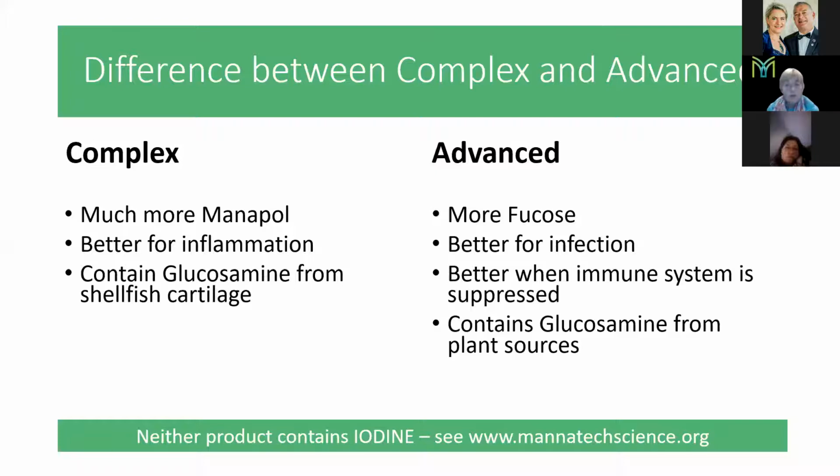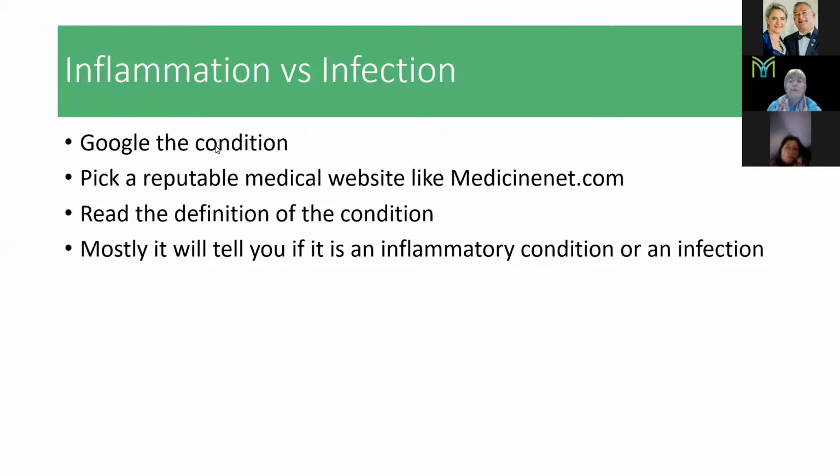We go to Mannatech Science, and we check there whether there is or isn't whatever component it is that a person says they cannot use. Now, when you look at whether it's an inflammation or an infection, the first thing you do, and you're going to laugh at me because I'm a doctor, is Google the condition. Then you go to a reputable medical website like medicinenet.com and read the definition of the condition. Mostly it'll tell you straightforwardly whether it's an inflammatory condition or an infection.